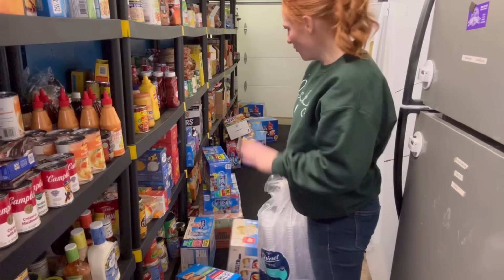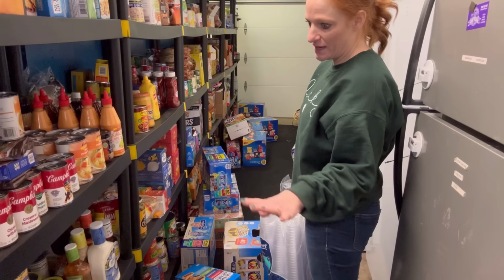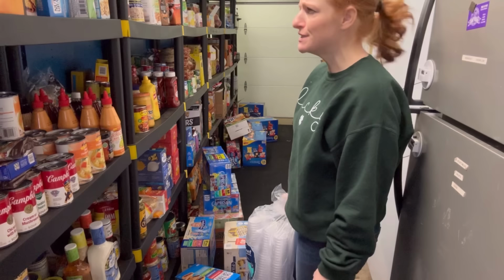So yeah, organized it all. And once a week after my main haul, I reface everything, throw out the empty boxes, you know, the usual when you have teenagers.